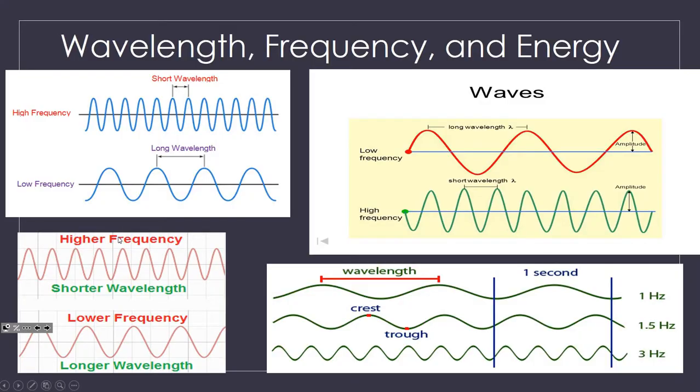Okay, let's get down what we need to make sure we get out of this. So basically, whenever you had high frequency, you had short wavelength, and this is high energy. Whenever you had long wavelengths and low frequency, you had very low energy. Okay? So you need to tie the wave that you're seeing in with energy and with wavelength and frequency. You'll notice that wavelength is either measured crest to crest or trough to trough.